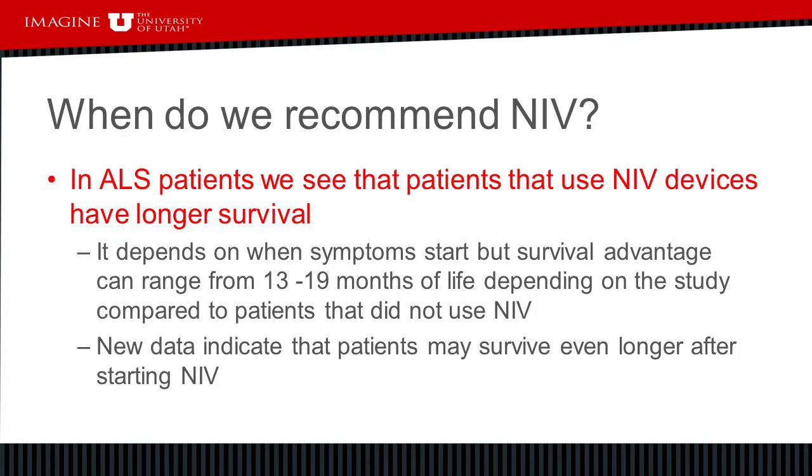Those may be ones that we recommend to help you breathe. So the question I get often is, why do we recommend these devices? What are they doing? In ALS, we see that patients that use these devices have longer survival. It depends on when the symptoms start, but survival advantage can range from anywhere from 13 to 19 months of life, depending on the study done. And this was compared to patients that didn't use these devices.